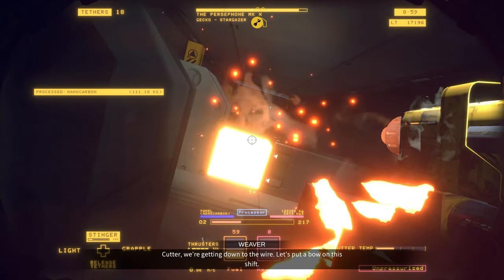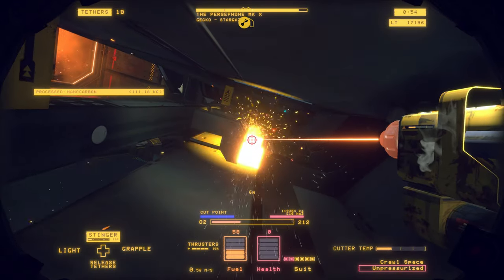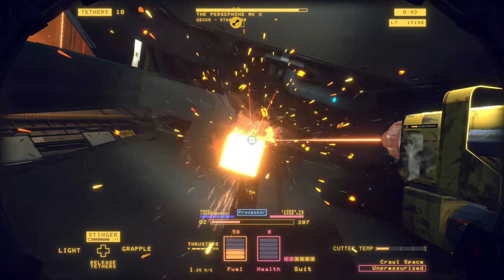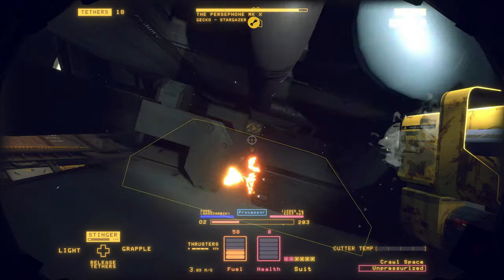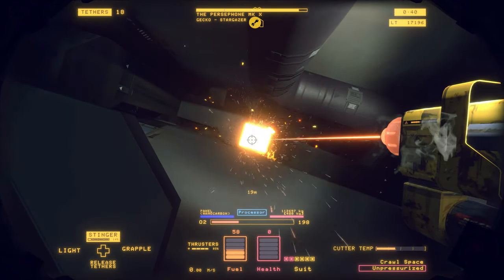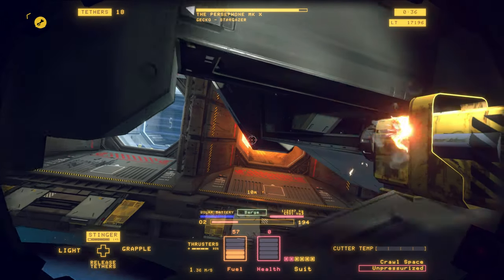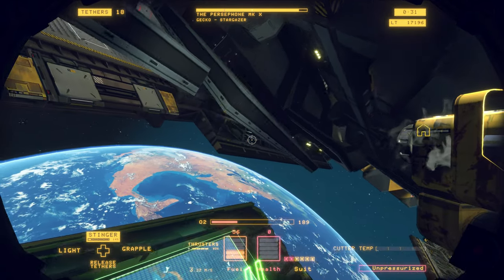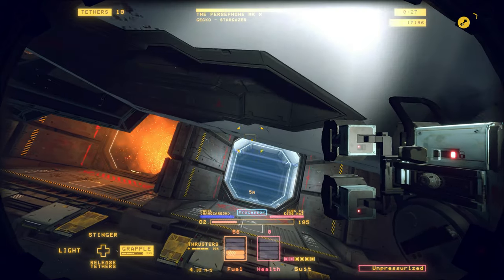Cutter, we're getting down to the wire. Alright, let's put a bow on this ship. This is the side with all the pipes, so we want to be a little careful of this stuff here. Let's watch that beam angling. Yeah, very much so. And the fuel tanks in the back. Let's watch it all, Thranxes, very, very carefully. Please and thank you. This one also appears to have no aluminum forges on it.